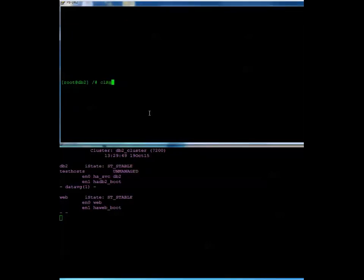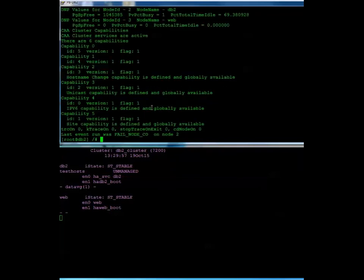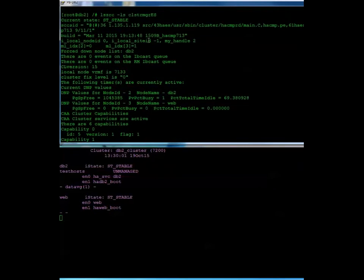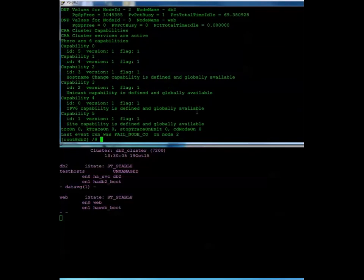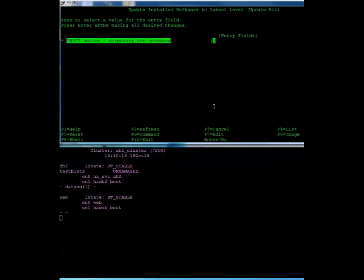You can also see this in CLRG info. They all report that it's unmanaged. And again, you can check cluster manager information as well. You'll still see that it says stable, but the resource group is unmanaged. So now I'm going to perform the update on the primary node of DB2.